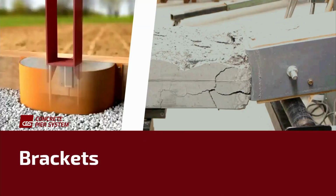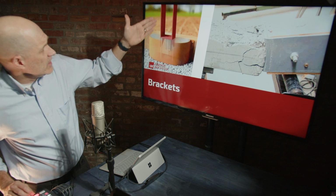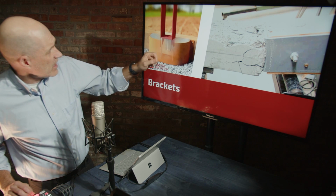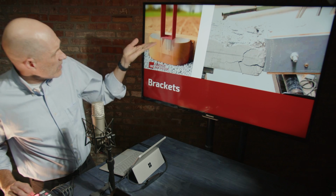Let's look at the details of these brackets a little bit more closely. So you can see up close here the slide, and I'll explain what's going on here. This is a CPS bracket, and it is a different design. It's a patent design that has two solid sides that are independently cut out of the steel, and then they're welded here to a third base.